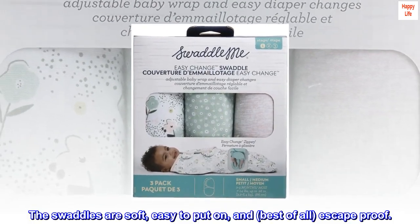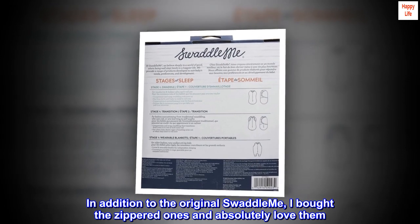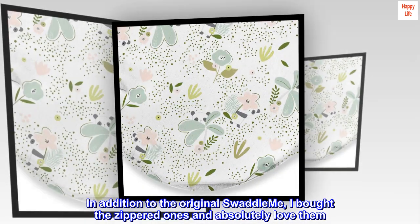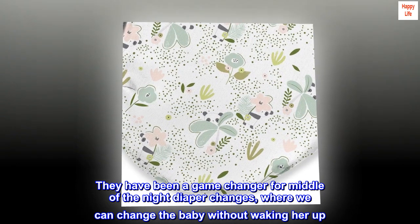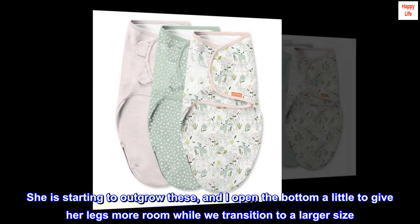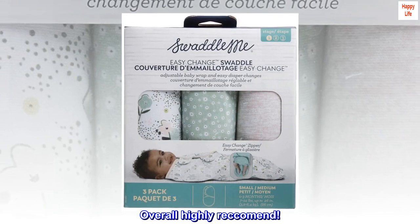The swaddles are soft, easy to put on, and, best of all, escape-proof. In addition to the original SwaddleMe, I bought the zippered ones and absolutely love them. They have been a game changer for middle-of-the-night diaper changes, where we can change the baby without waking her up. She is starting to outgrow these, and I open the bottom a little to give her legs more room while we transition to a larger size. Overall, highly recommend.